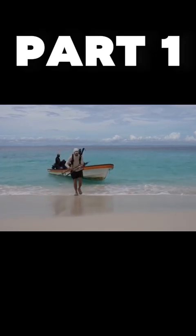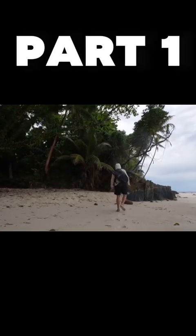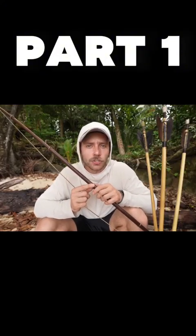So I just got dropped off by my local guide here on a remote, deserted island in the vastness of the Pacific Ocean. I'm out here for a handful of nights surviving off the land and what's in the ocean using the limited tools that I have at my disposal. I have no food, no water, any kind of shelter or any kind of fire starter.